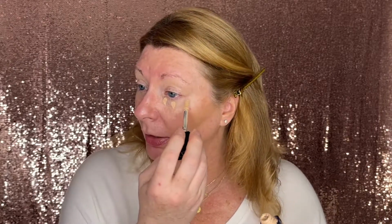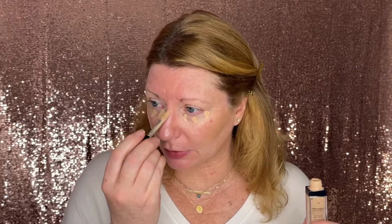I'm going to go in with my concealer, because I just have been liking the way it looks when I do my concealer and then my foundation over top. I just feel like it blends really nicely. All I want is just to brighten up my under eyes. I really don't need to have that heavy, super highlighted under eye look. I just want them to be a little brighter.